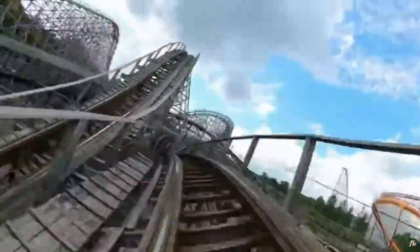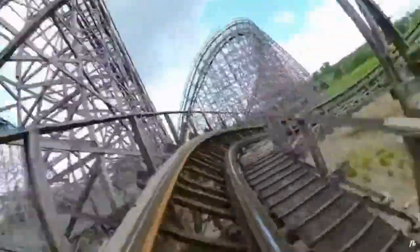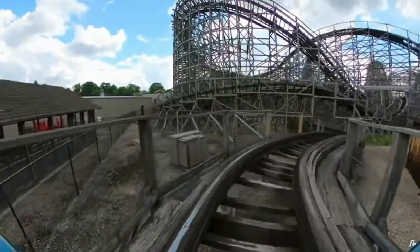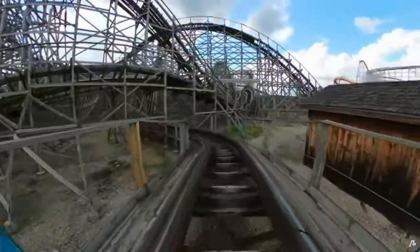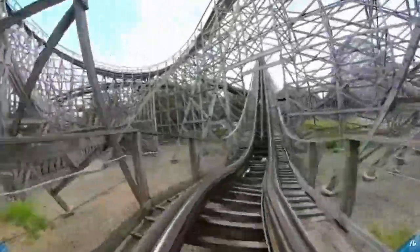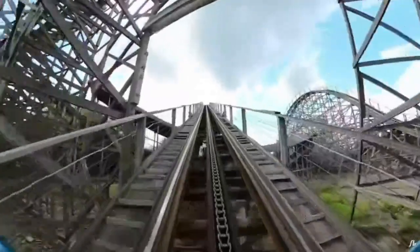It gives a little airtime, but really it doesn't give that much. Nothing outstanding. If anything, just a little floater airtime at some places. I just find it to be way too rough. I don't enjoy it when I ride it. Of course, I've only been on it once, but it was really rough, and I just can't enjoy this ride. And I believe it still has the old GCI trains.